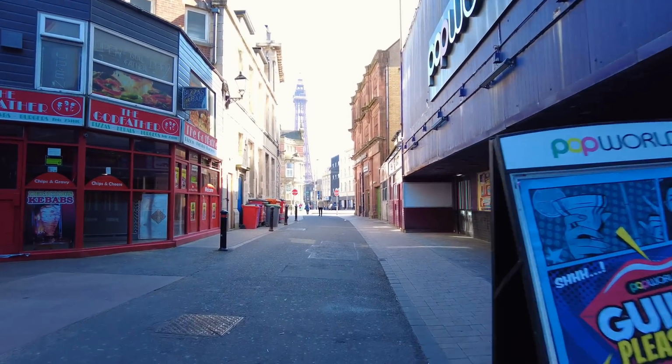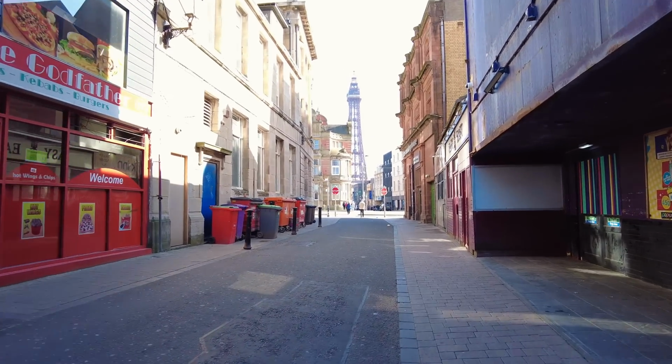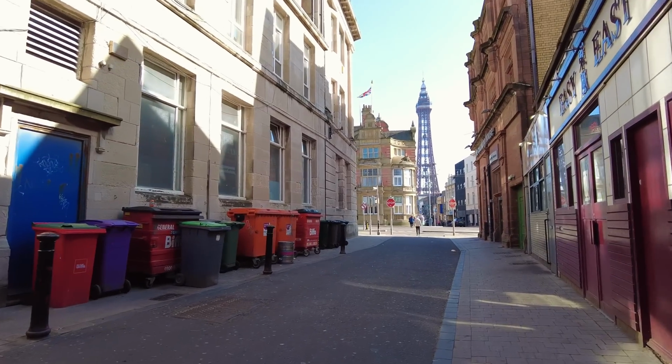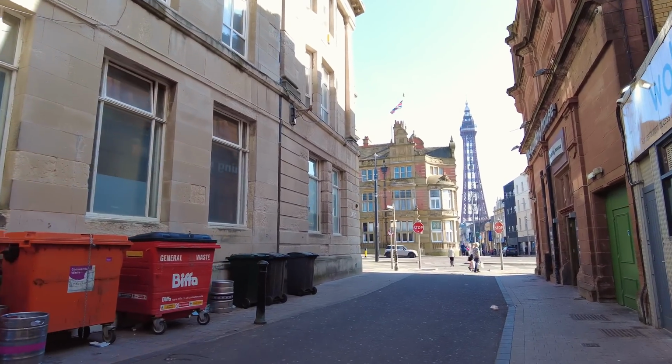This is the Strand. Just going past Pop World. We're around the back of the Trilogy nightclub. This is the old Royal Bank of Scotland building on the corner. I've been in there. It's been turned into Airbnbs.